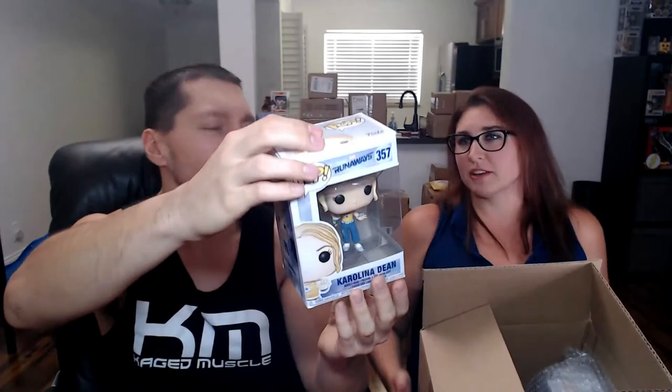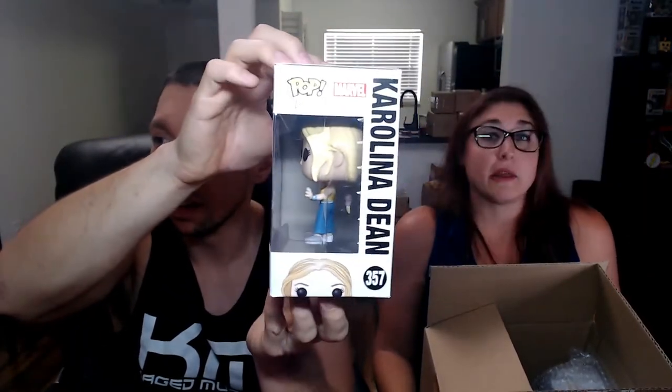Oh. Carolina Dean from The Runaways? Yeah, those are cheap pops. And she's a little damaged. But this was a damage box. Oh, okay. It was a damage box. See, I didn't know that.